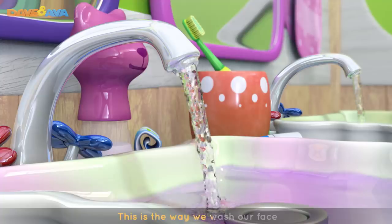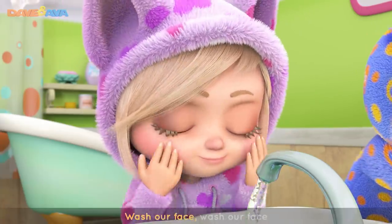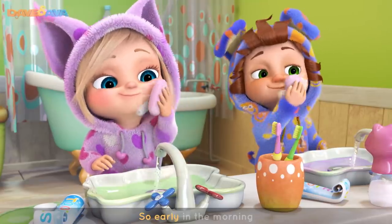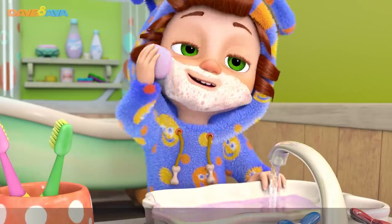This is the way we wash our face, wash our face, wash our face. This is the way we wash our face so early in the morning.